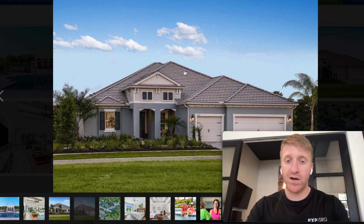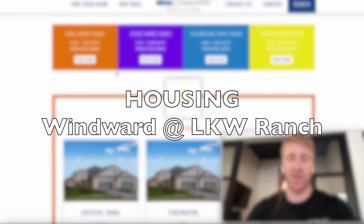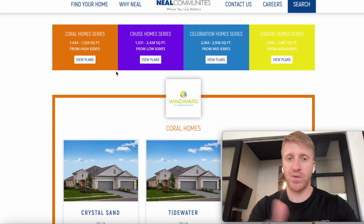Now I'm going to hop over to housing, and we're going to get deeper on what the offering is here, the price points, etc. You're going to have separate series with different model offerings within each, with escalating price points and benefits. They have 4 home series in this community: Coral, Cruise, Celebration, and Coastal. Coral is villas only. The Cruise through Coastal are varying degrees of single family offerings, and they're all relatively attractive price points, with your highest just getting over 500K.